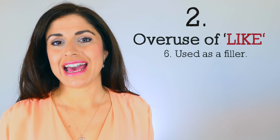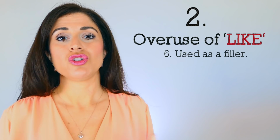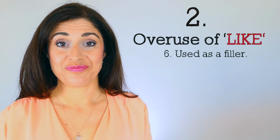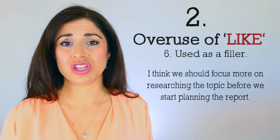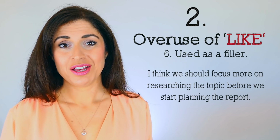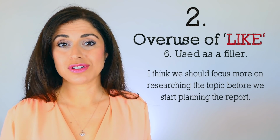So let's have a look at an example sentence. First, I'm going to read the sentence to you in a normal tone without using like as a filler, and then I'm going to add like. So here we go. I think we should focus more on researching the topic before we start planning the report. So there we have a very natural sentence.